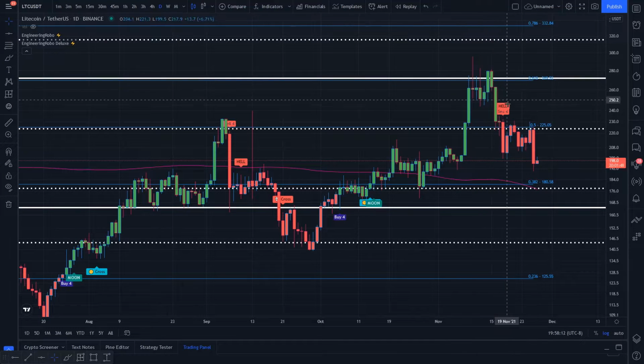Price action is currently plowing to and through this potential support line at $225 per Litecoin, which is now waiting for us as resistance. In my opinion, we are also under the influence of some sell signals. EngineeringRobo has been bearish on Litecoin for just about a week now, since the 18th of November, as we await the more comfortably bullish area of accumulation to present itself here.